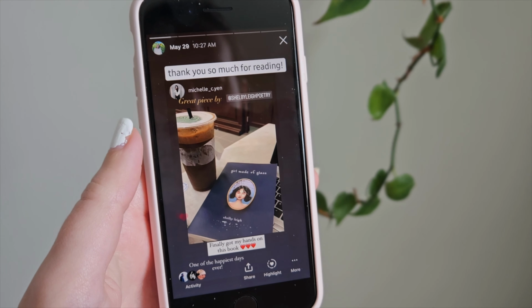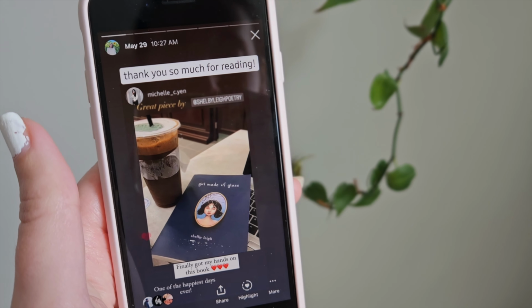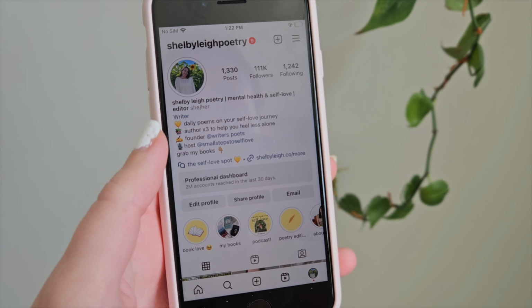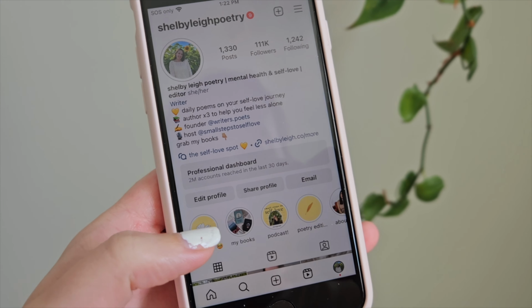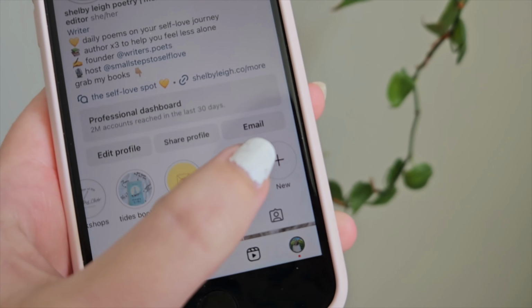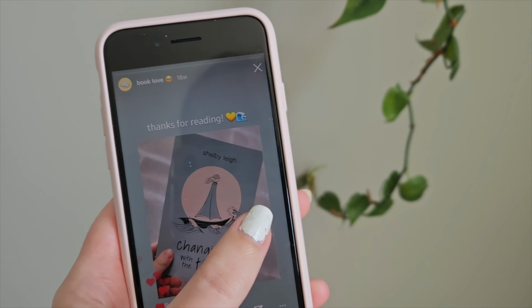So this is one that I got tagged in and made sure that I showed appreciation and thanks to them for sharing my book and reading the book. Another thing that I like to do is I have a book love highlight on my Instagram page. You can add a highlight by going to your profile and clicking that new plus sign there. But I love to recognize people for reading my books.